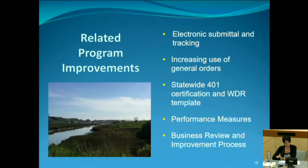These performance measures look at things such as how long it takes us to deem an application complete or how long it's taken us to issue certifications. These do not relate to performance measures for compensatory mitigation or anything like that. And also here at the State Water Board, we have undergone a business review and improvement process to help us implement improvements and speed up our application process.